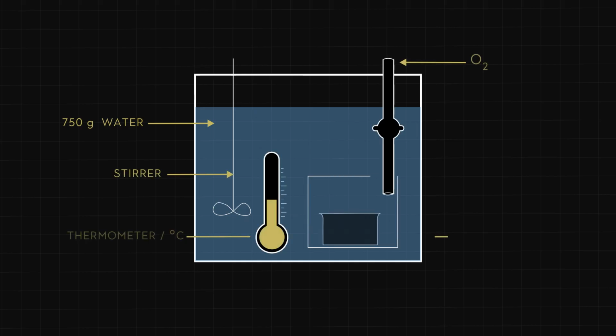A bomb calorimeter is ideal for measuring the energy released by a chemical reaction, such as that occurring in the internal combustion engine of a car. Let's use a bomb calorimeter to determine the energy released by each of the explosions that occurs in a car. First, we will use the calorimeter to determine the energy released per gram of auto fuel. To do this, we'll put 1 gram of fuel into the metal container at the center. We then add an excess of pure oxygen gas and use an ignition coil to initiate the combustion reaction.